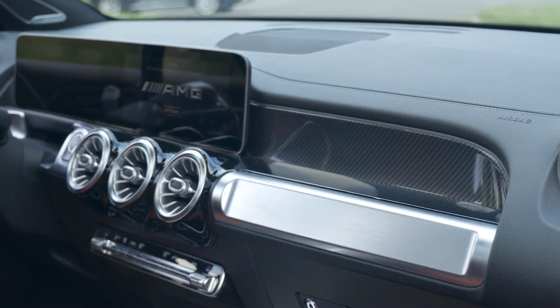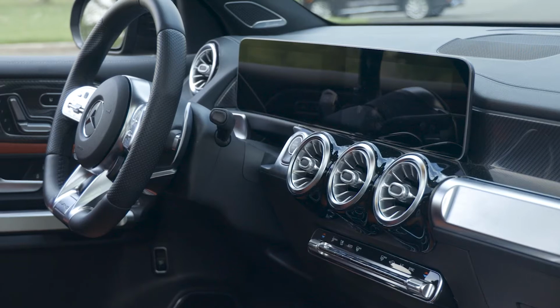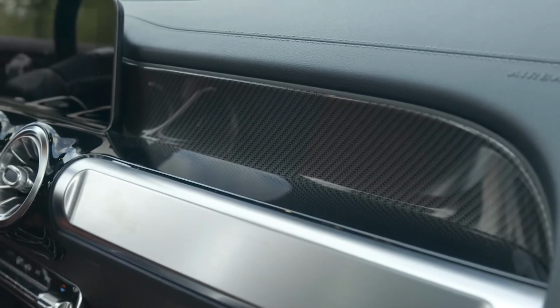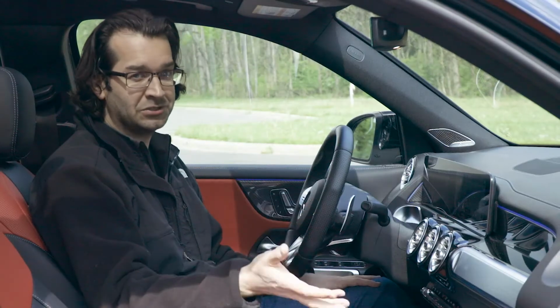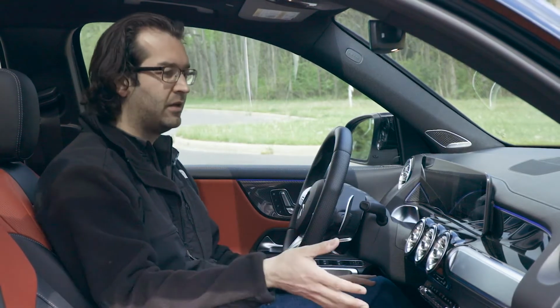The GLB does a really good job of tricking you into thinking it's nicer than it is. So this carbon fiber inlay here, it's actually not called carbon fiber, it's called carbon structure. And if you're just looking at it with a glance, it looks like legit carbon fiber, the way that Mercedes does in their more expensive SUVs.